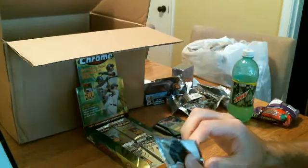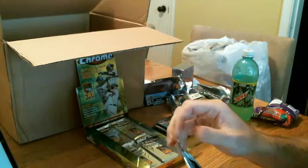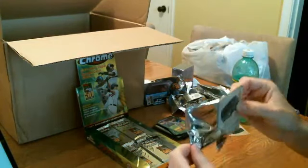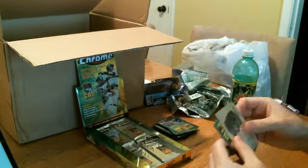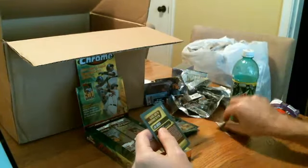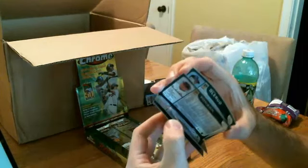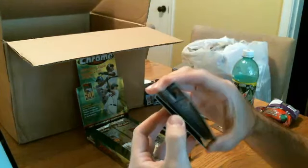Hoping for some good mojo in these last couple of boxes. I just kind of feel like we had a stretch there where some of those boxes weren't really yielding anything too fun, but then some of the hits that we did get were pretty nice, so.